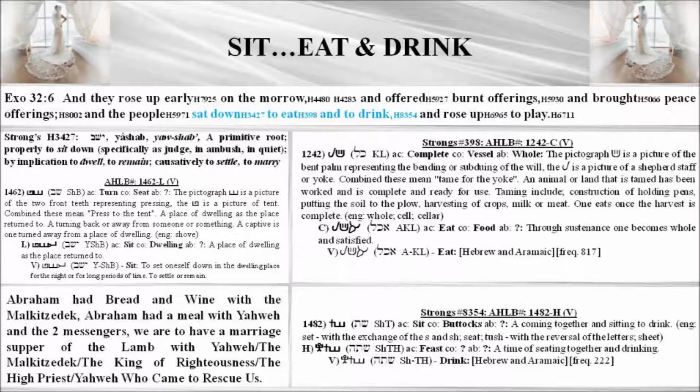A captive is one turned away from a place of dwelling. They were supposed to dwell with Yahweh in a marriage covenant and sat down with someone else, something else, other mighty ones, to dwell and, if you will, be joined and married to the other mighty one. They sat down to eat.